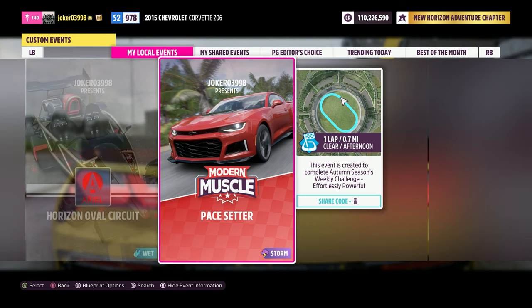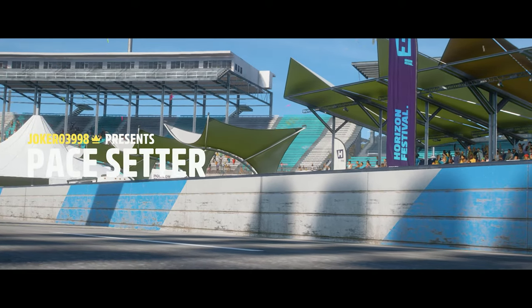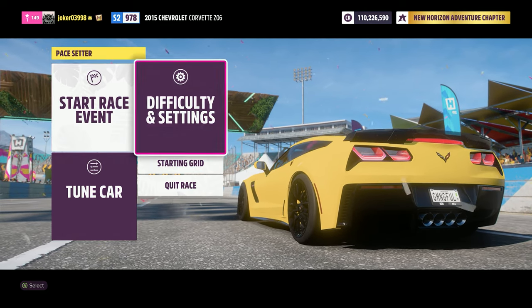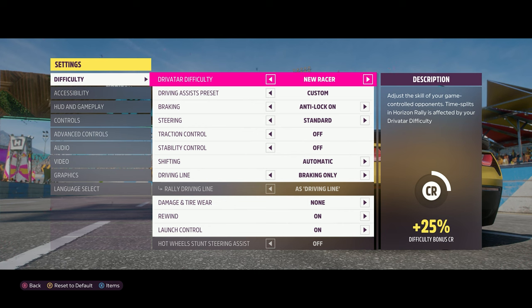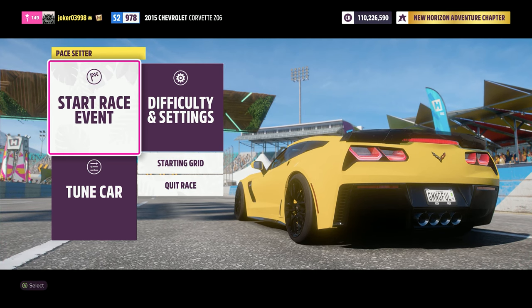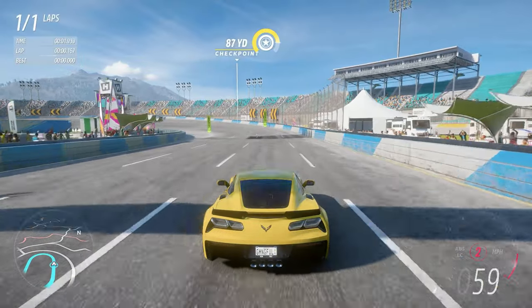And I'm going to give you the share code 766-736-011. Okay, difficulty doesn't matter because we are not going to race with computer or AI. And it's only one lap.